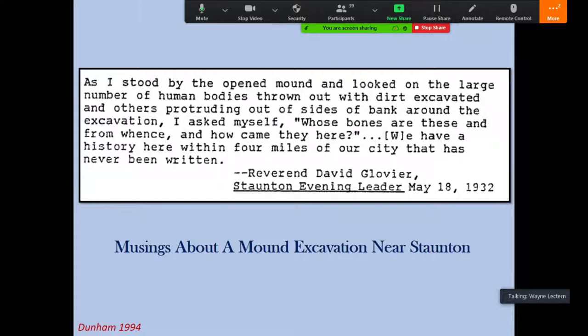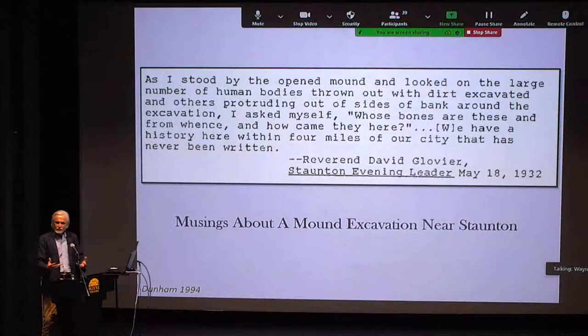And you can imagine a man of religion would probably really meditate in a deep way what these sites of burial might have meant to these people in the past. He says, as I stood by the open mound and looked at the large number of human bodies thrown out with dirt, excavated, and others protruding out of the sides of the bank around the excavation, I asked myself, whose bones are these and from whence, and how came they here?